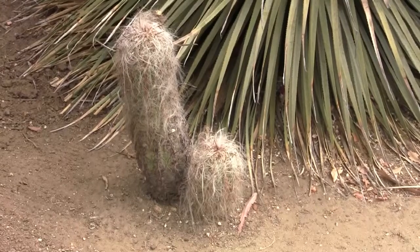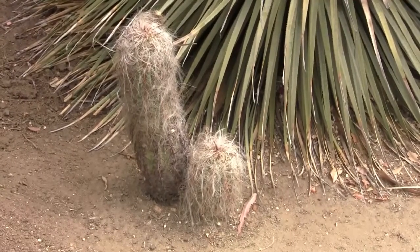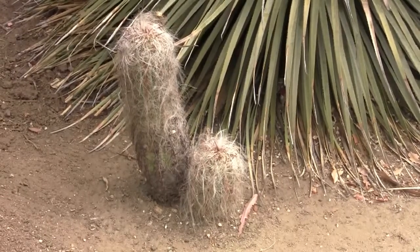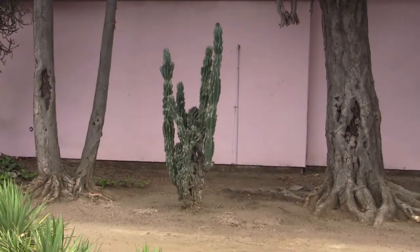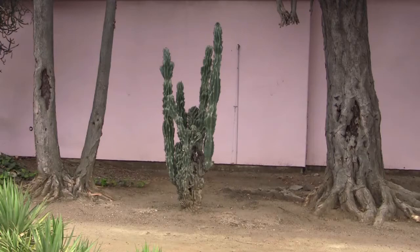Old man of the mountain, some kind of Oreocereus. A nice specimen. Only about 14 inches tall, but it's a beauty. And I believe we have the monstrous form of a Cereus. I'm not sure if that's Cereus Brulianus, but it's a beautiful specimen. And it's got some cristate tops and some monstrous tops. Fantastic.